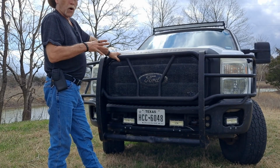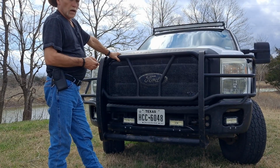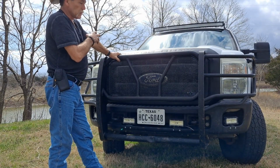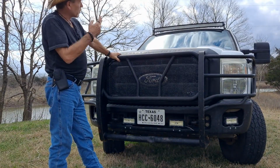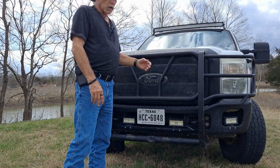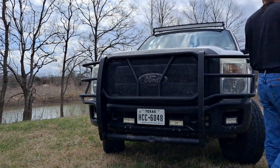So we got the parts in. We've been ordering parts every week for it. And we're going to redo the wiring. And of course, we'll make videos on all of this stuff, weather permitting. We're going to be moving the lights. We're going to add lights up on top. We're going to move the light bar down.